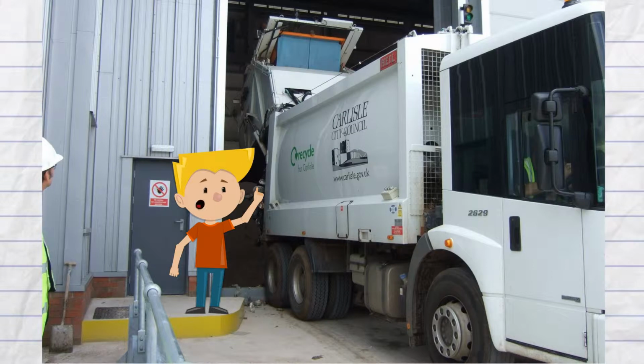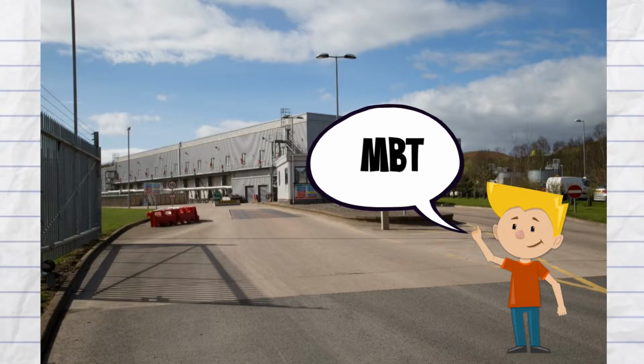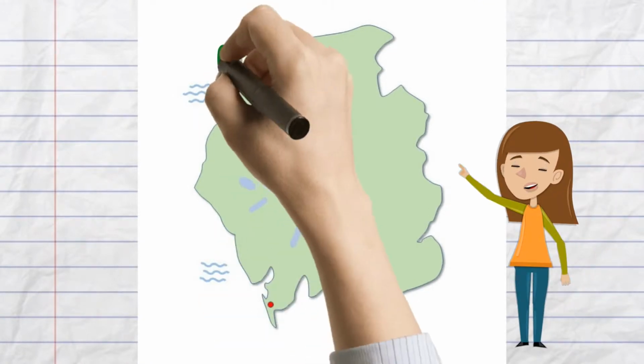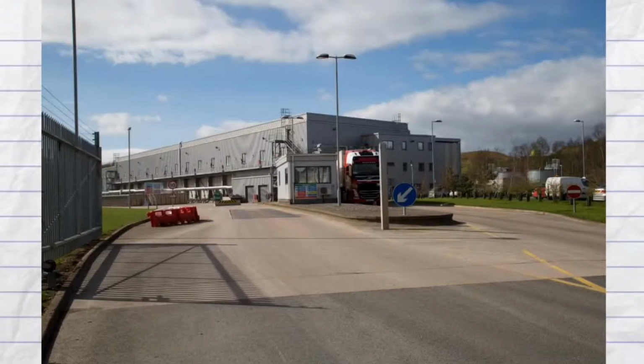In Cumbria, we now send our household waste to a mechanical biological treatment plant. We'll call it an MBT for short. Cumbria has 2 of these plants. There's one in the north of Carlisle and the other is in the south at Barrow. The rubbish is shredded and sorted, and they separate out any materials that can be recycled, with the rest being made into fuel for cement kilns or for electricity generation.